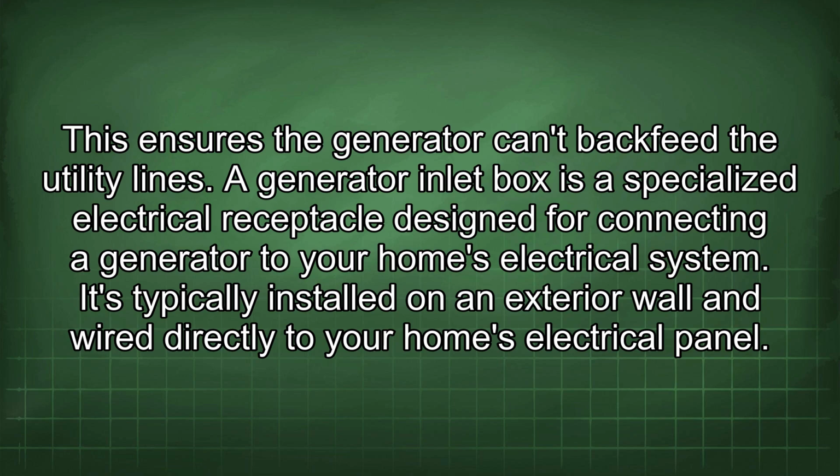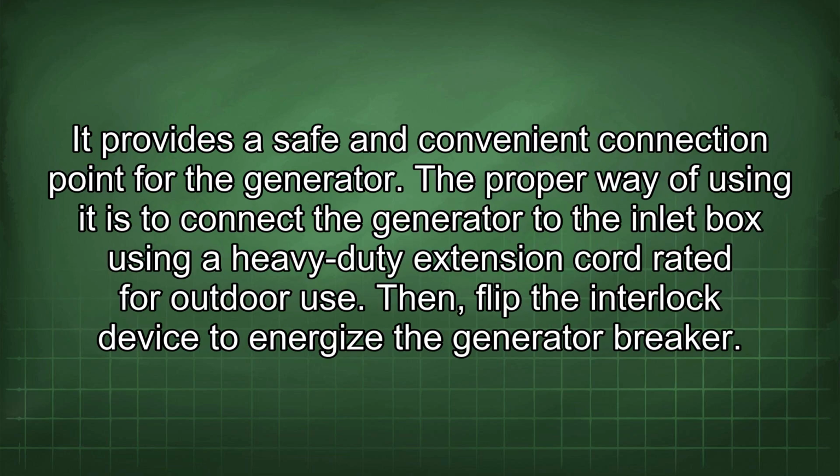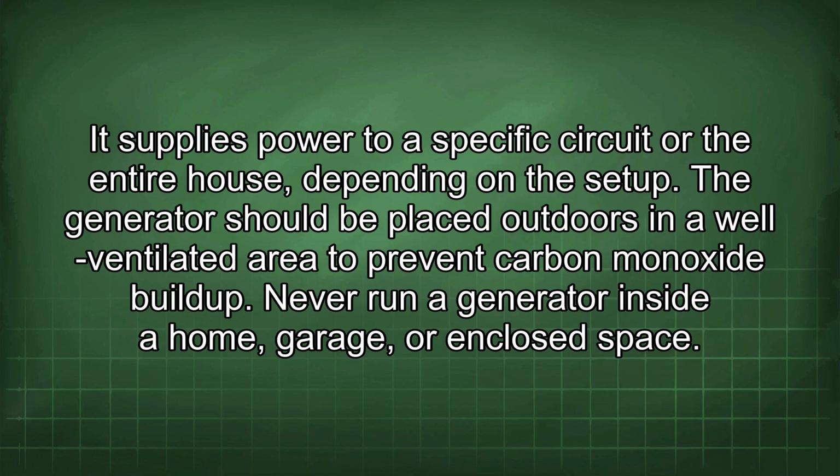A generator inlet box is a specialized electrical receptacle designed for connecting a generator to your home's electrical system. It's typically installed on an exterior wall and wired directly to your home's electrical panel. It provides a safe and convenient connection point for the generator. The proper way of using it is to connect the generator to the inlet box using a heavy-duty extension cord rated for outdoor use. Then flip the interlock device to energize the generator breaker. It supplies power to a specific circuit or the entire house, depending on the setup.